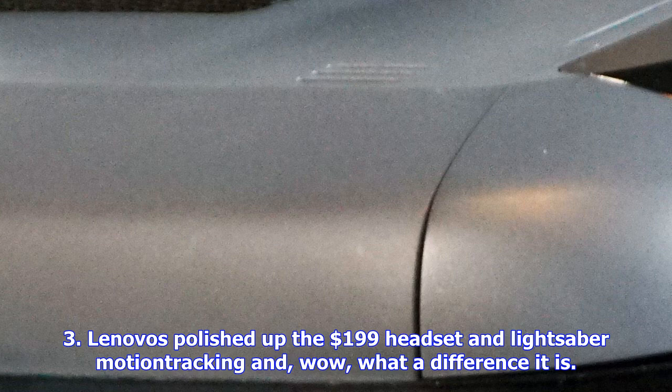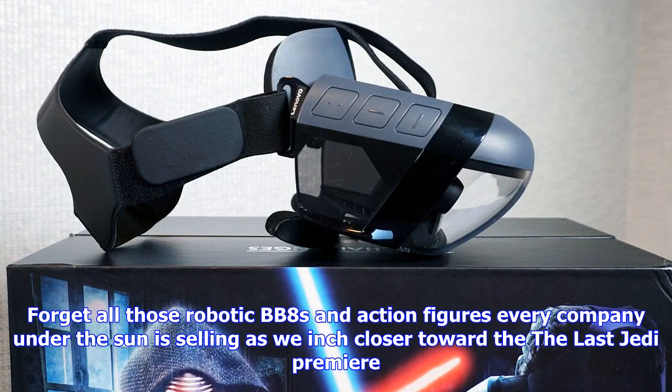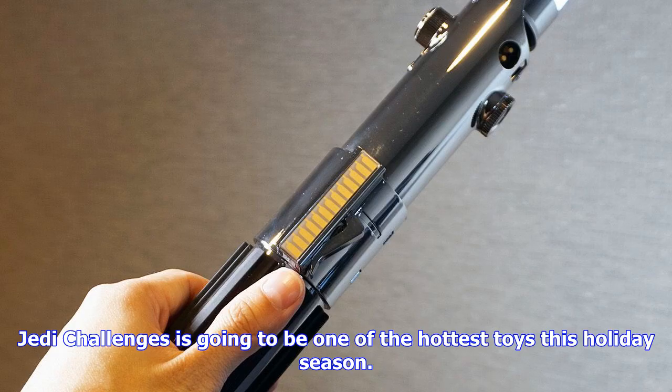Forget all those robotic BB-8s and action figures every company under the sun is selling as we inch closer toward the Last Jedi premiere. Jedi Challenges is going to be one of the hottest toys this holiday season.